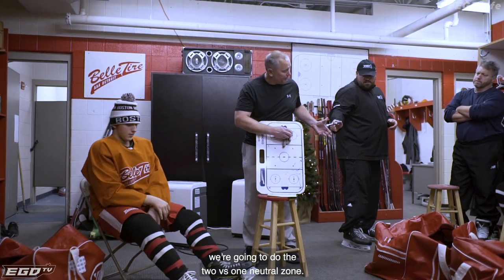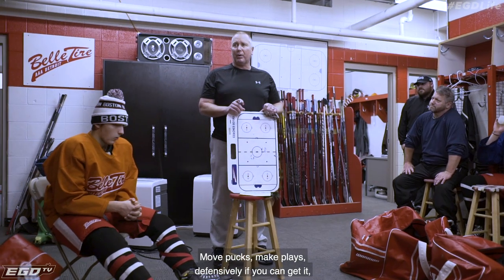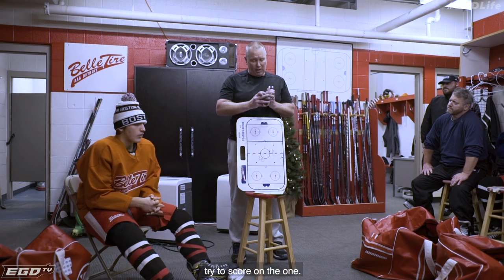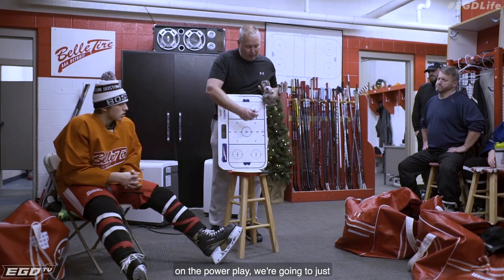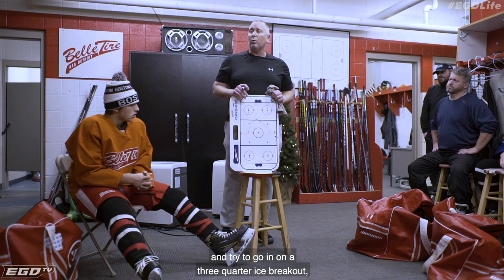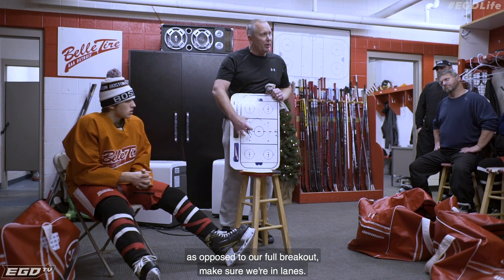We're gonna do the 2-versus-1 neutral zone. Move pucks, make plays. Defensively, if you can get it to the sideline, get yourself going, try to score on the one. Then we're gonna go 3-quarter attack on the power play. We're gonna just throw the puck out here. You guys are going to turn from 3-quarter ice and try to go in on a 3-quarter ice breakout as opposed to our full breakout. Make sure we're in lanes.